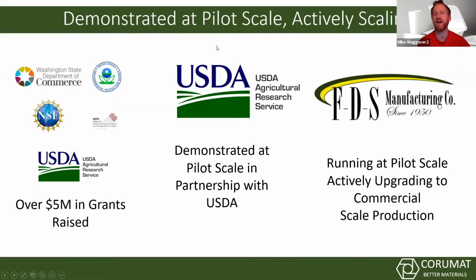And we have shown that first in a warehouse in Bothell in Washington State. And then I convinced the USDA to give me a lab in Berkeley for about 3 years. And that saved me about 20 million bucks from having to build my own facility. And being in that facility convinced a fast food chain to give me money, which helped me get more grant money, which was nice. And it also convinced a major regional manufacturer to let me put my first commercial machine into their facility. And so we're currently running at pilot scale down in Southern California. And then we're actively working to upgrade it by Q1 of 2021, so pretty dang soon.